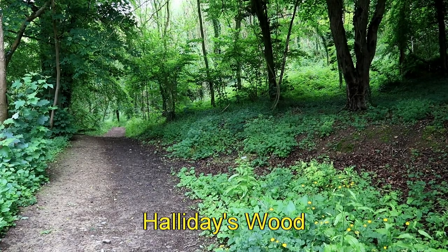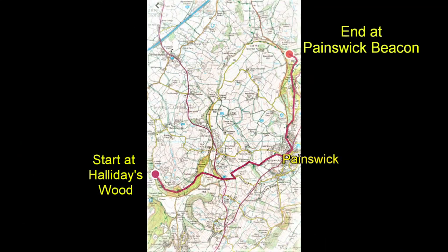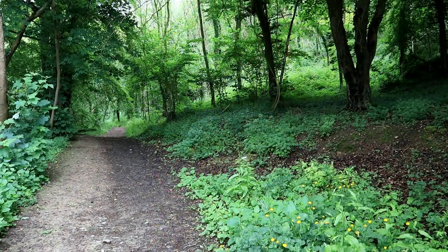Today's walk starts in a wood dotted with former pits and quarries till we come to an open heathland where there are orchids.